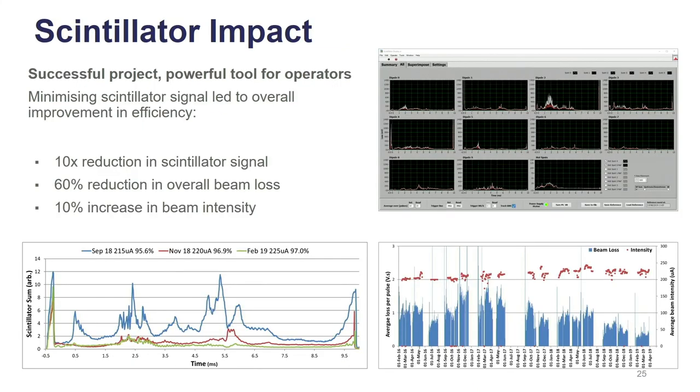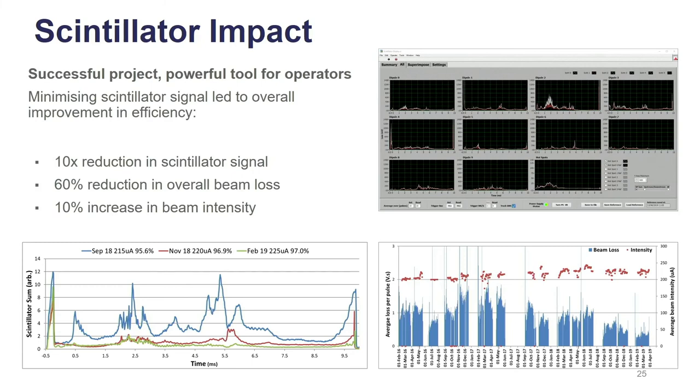So to summarize the beam loss example, these developments made the scintillators an excellent tool for the control room operators. By minimizing the signal on these scintillators, which was reduced, you can see in this graph, by a factor of around 10 in just 3 user cycles, named here. What we actually found was there was a reduction in the total beam loss around the whole synchrotron of around 60%. And this reduction in beam loss meant that the beam intensity could actually be increased. And an increased beam intensity means more neutrons, and more neutrons means better science for the users.